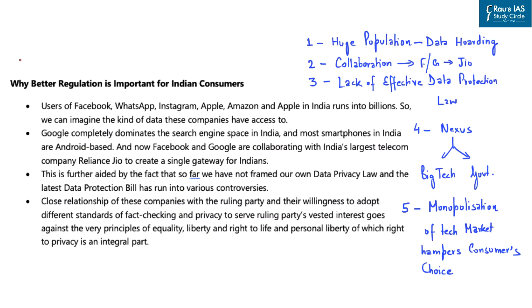So the question remains as to why better regulation is important for Indian consumers, especially of these big tech companies. Now, the first aspect highlighted in the article is with respect to the huge population of India, and this will eventually lead to hoarding of data as these companies, namely Facebook, WhatsApp, and Instagram, are used by billions of Indians, and all their choices, lifestyles, etc., will be collected as part of data collection exercise by these companies.